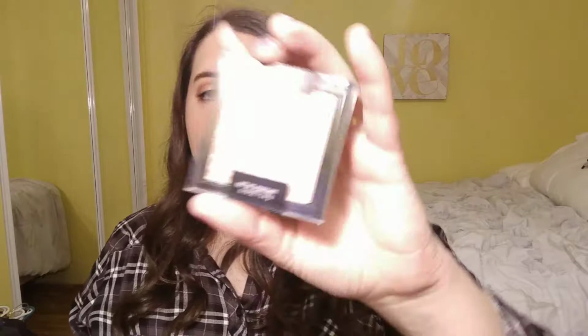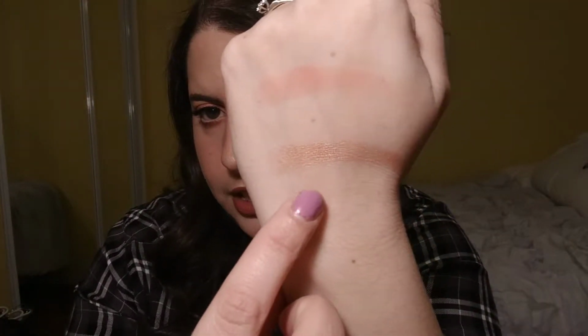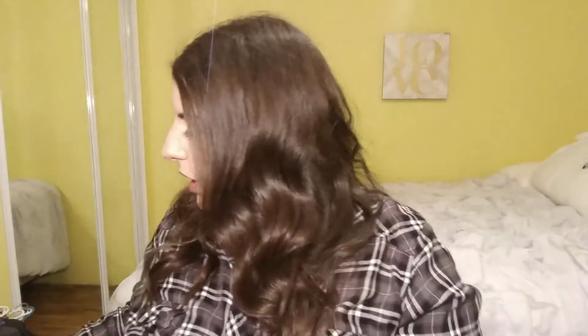Okay. Next, I'm going to talk about highlight. This is my favorite thing to talk about lately. I have two highlighters that I have been loving at the moment. They are the Wet n Wild highlighting powder, and this is in the shade Precious Petals, I believe. Yes, Precious Petals. I have been absolutely loving this highlighter. Do I even have to say anything? Oh my god, I absolutely love it. I have absolutely been loving that highlighting powder anyway.